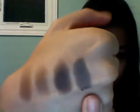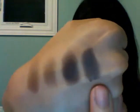Okay, now we're gonna go to this definer shade right here. And this is very pigmented. Look at that. So that's that shade right there. I'm gonna show you, I believe it's Busted right there, which is its dupe. Right? So this is the Wet n Wild shade, and this is Busted from Urban Decay.